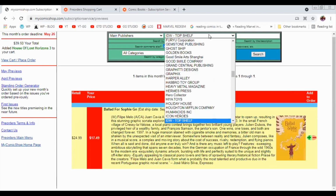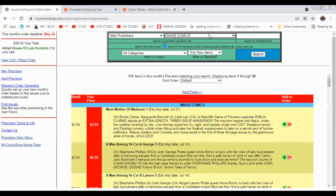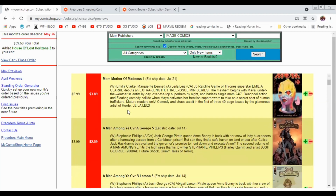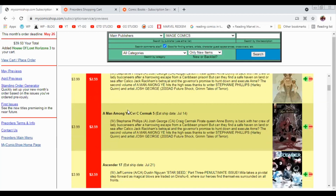Oh, Battle for Sophie. And we find ourselves at Image, and they have 131 items. All right. So we got Mom, Mother of Madness, Game of Thrones superstar Emilia Clarke. What? 3-issue miniseries. Yeah. Using Deadpool as a selling point definitely does not work for me. So I'm gonna keep it moving.